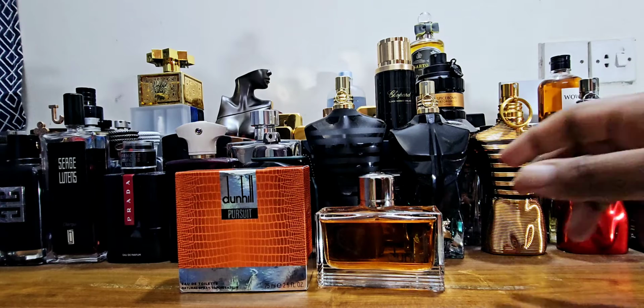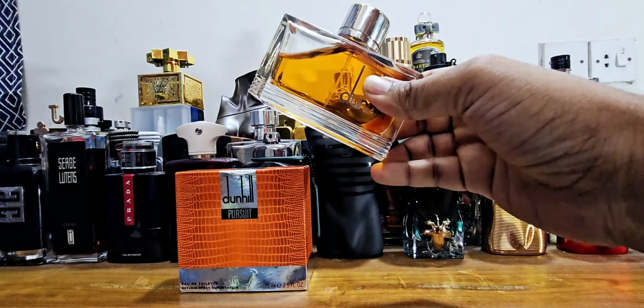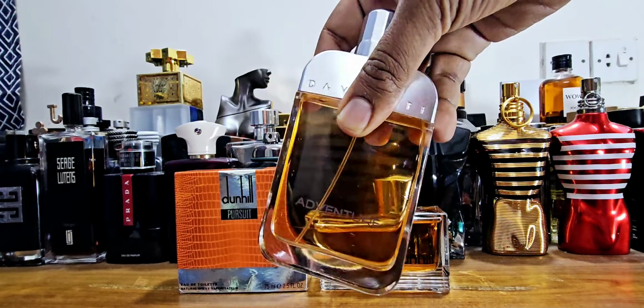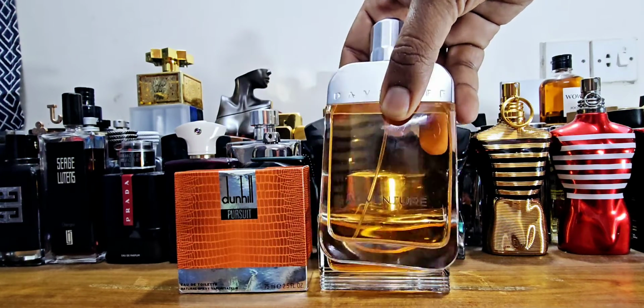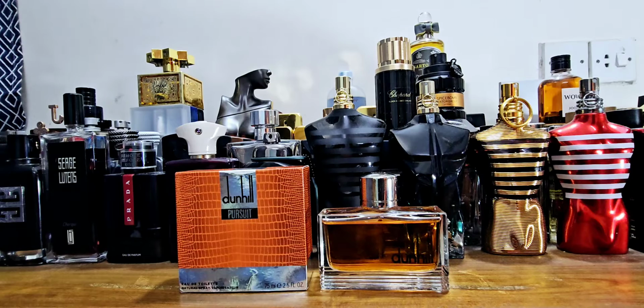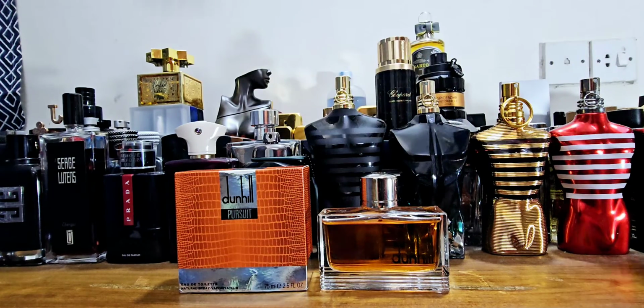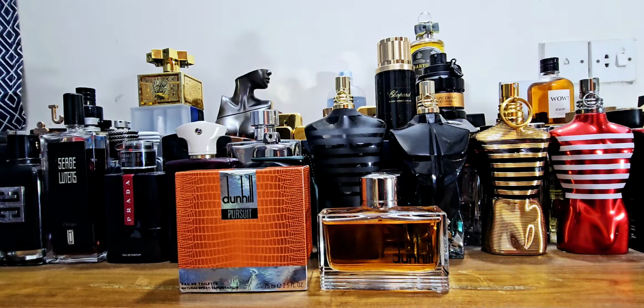And I have a thing for presentation. If you see the juice color, it's all orange, and I do have a thing for orange. I collect a few fragrances which have orange juice, Davidoff Adventure. Okay, then a few days back I repurchased Joop Wow. Those are orangey, and I have a few of the other ones, right? So let's look at this one.